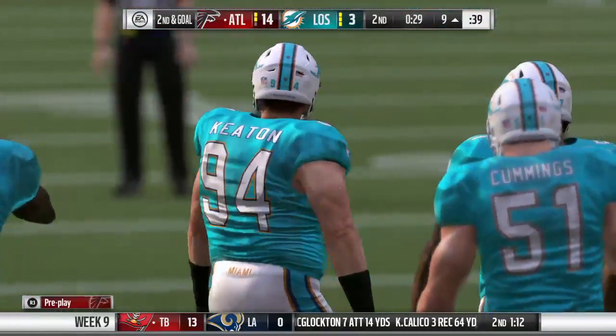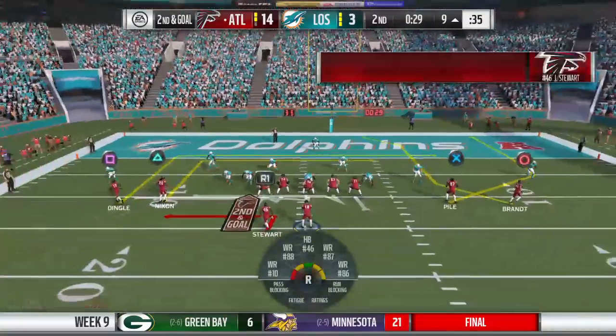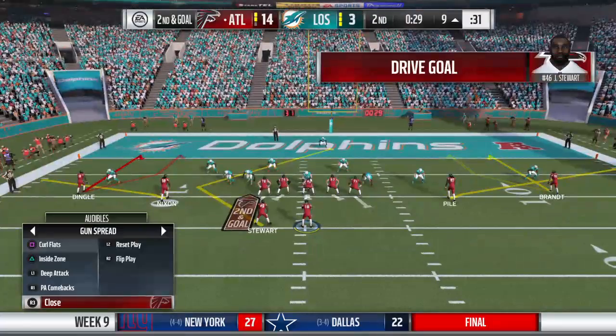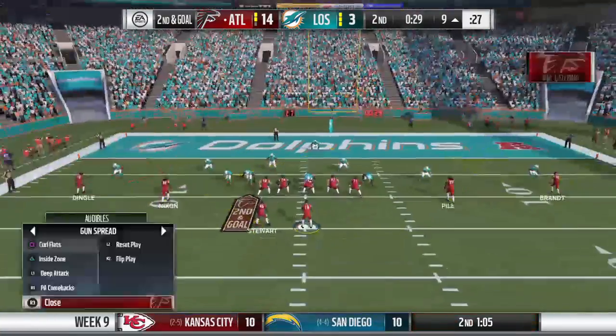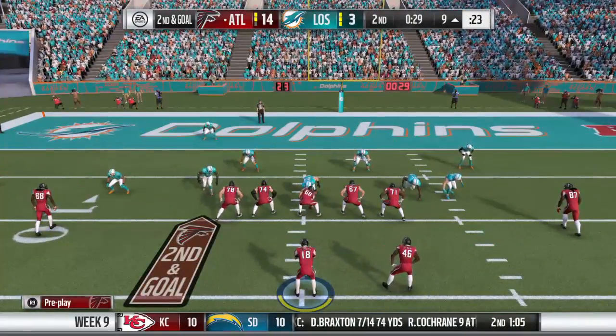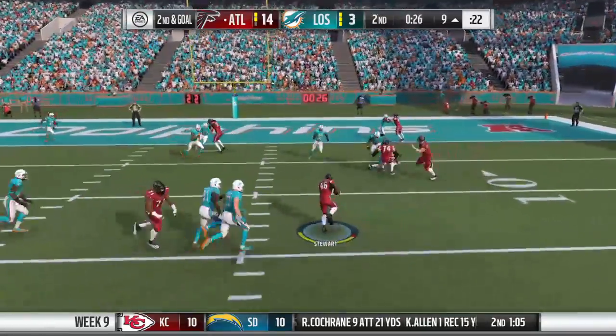So the incomplete pass brings up 2nd down. Lucky 56. Here we go now. Here we go. They'll put 2 receivers left, 2 to the right. They'll look to throw. They'll try and set up the screen.